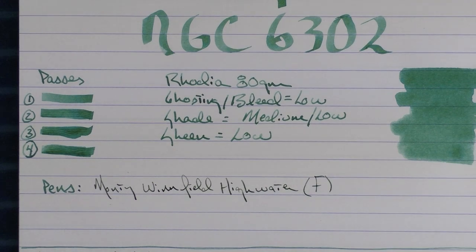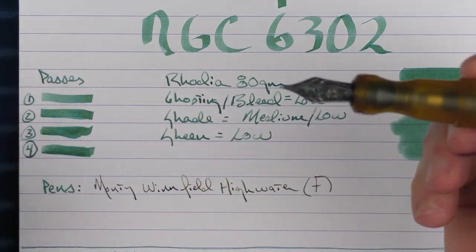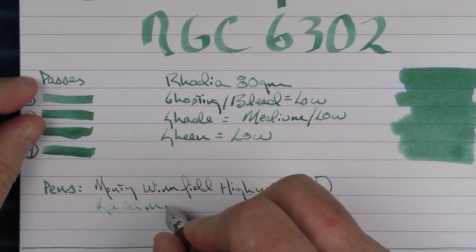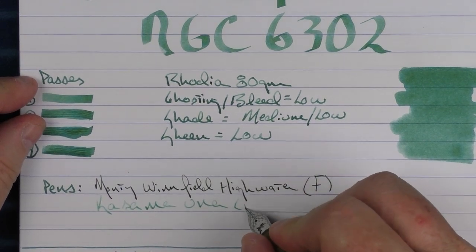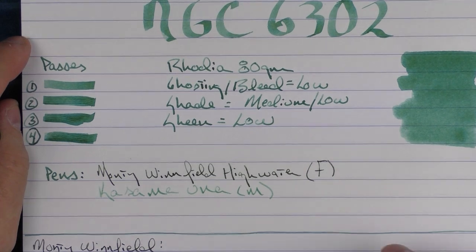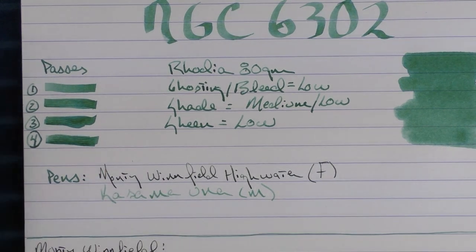Then next up, we have a pen from Kasama, and this is their Una. And this one has a medium nib. So this is the Kasama. And I will say that the Monty Winfield is coming off a little bit darker in there. I was beginning to think that might have been some ink from an old filling here, but it is a little bit darker than some of the other applications you'll see here.